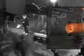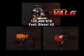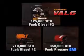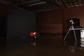A number of experiments were conducted in a comparison of popular conventional heaters with VAL 6. In order for our viewers to clearly observe and understand the difference, we demonstrated two commonly used conventional heaters, BTU rated 2 to 3 times higher than our VAL 6. A flat surface was placed 6 feet from the heaters to measure how much heat was retained.